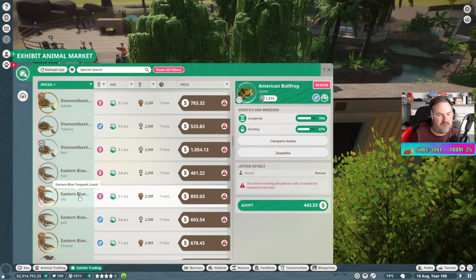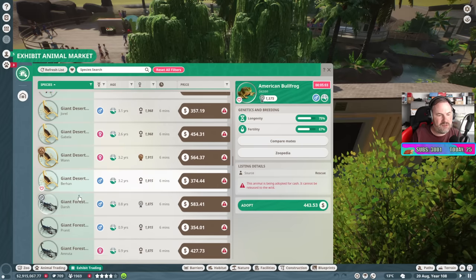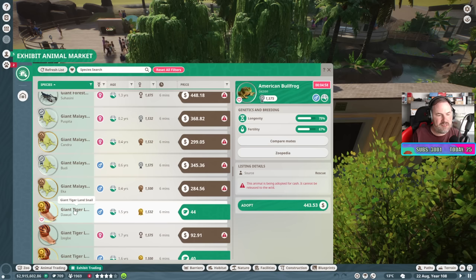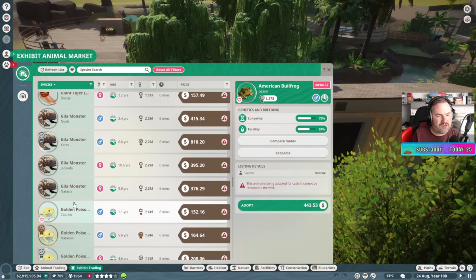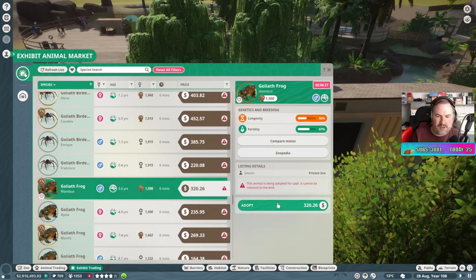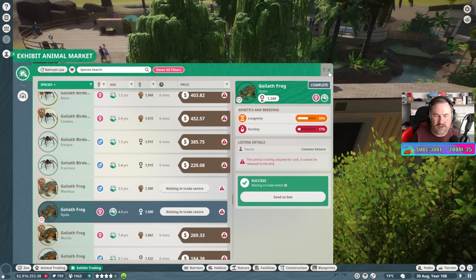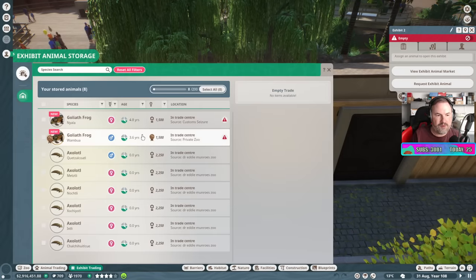Or what about an eastern blue-tongued lizard? Oh, there's beetles, scorpions, bigger scorpions, a giant Malaysian leaf insect, a giant tiger land snail, a Gila monster. What about golden poison frogs? What about a Goliath frog? Look at this guy. He's huge. Okay, I'm adopting him. Let's get a boy and a girl frog and put them in here. We're requesting.